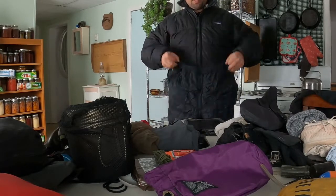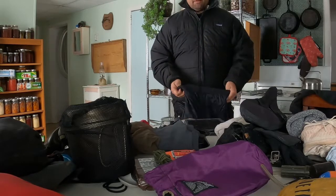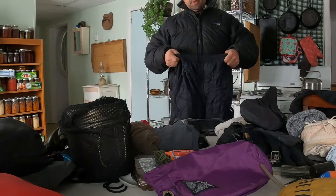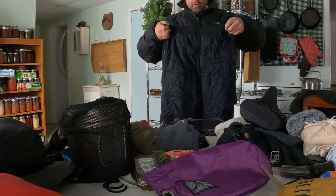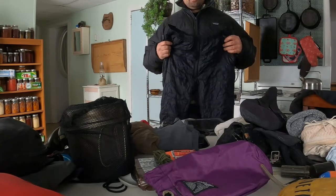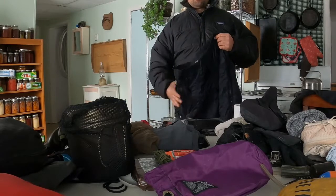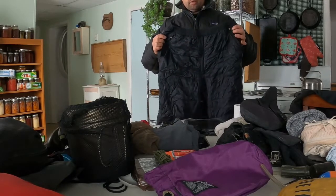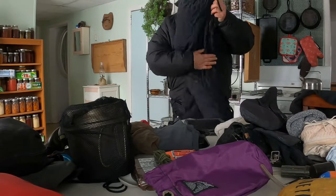But just throw on a pair of insulated pants, and again, you can have these go over your shell layer, or you can take your shell layers off and put these on. They're going to give you that extra warmth that you need when you're just cooking, or you've finished digging in your site, and you got your tent up, and you get a little bit of a chill. You can throw these on, and you're super warm.